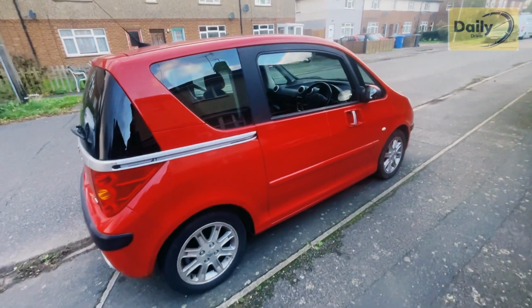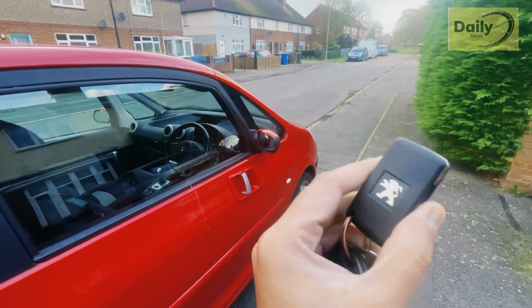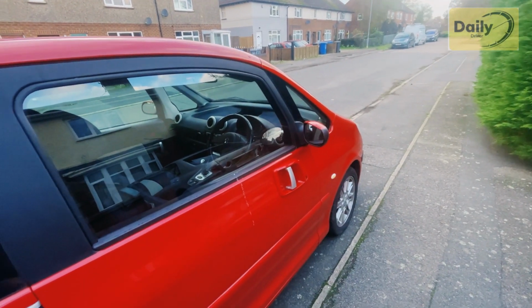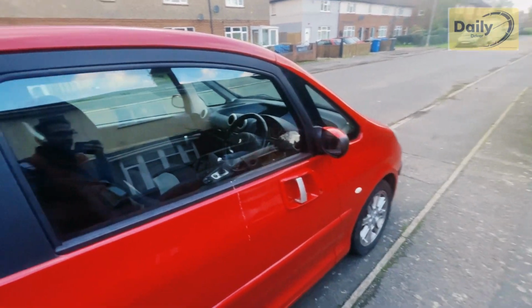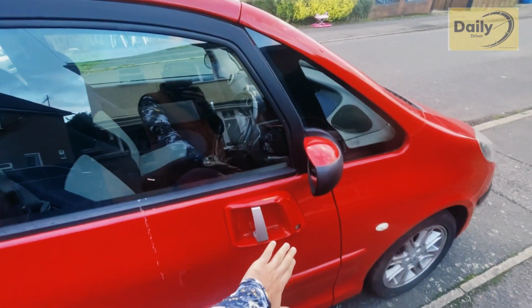So let's start. First thing, this is the key for the Peugeot. As you can see, it's quite elegant, lovely, nice flip back key. You unlock it, and the creme de la creme, or the thing that makes this car unique from any other Peugeot in the range, are these electric doors. Check this out.